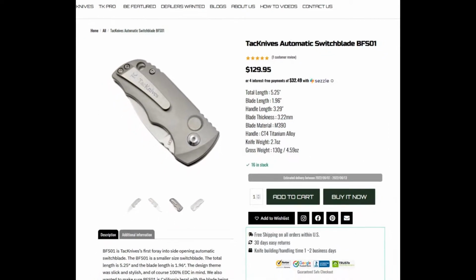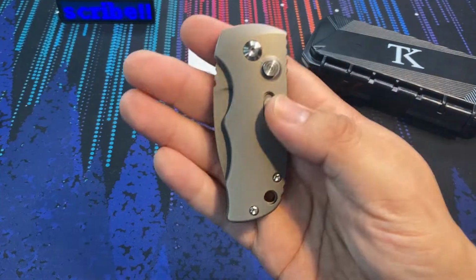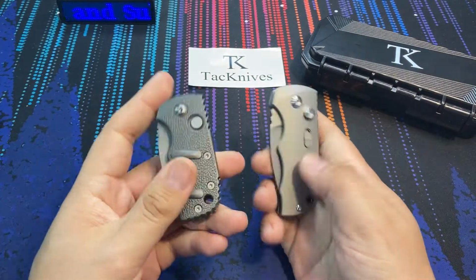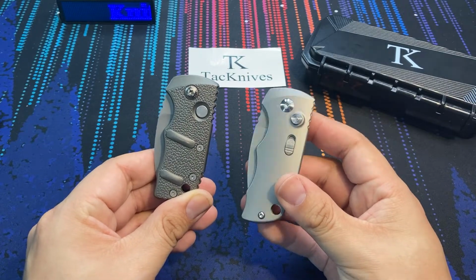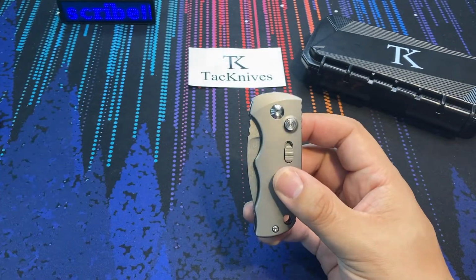But this particular knife kind of struck a chord with me because it looked very reminiscent, very similar to another auto I already have, which is right here, the Boker Sub-Kalashnikov. So we can definitely see a family resemblance between these two knives. But this version sold by TacKnives is slightly upgraded, so we'll take a closer look at this one here.